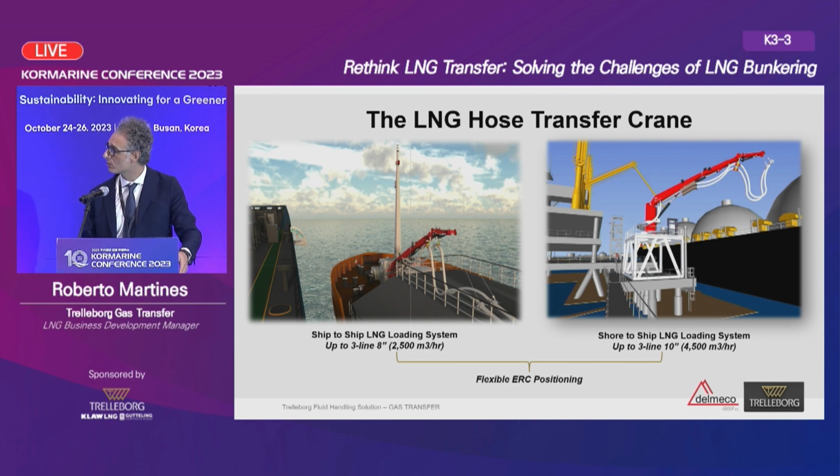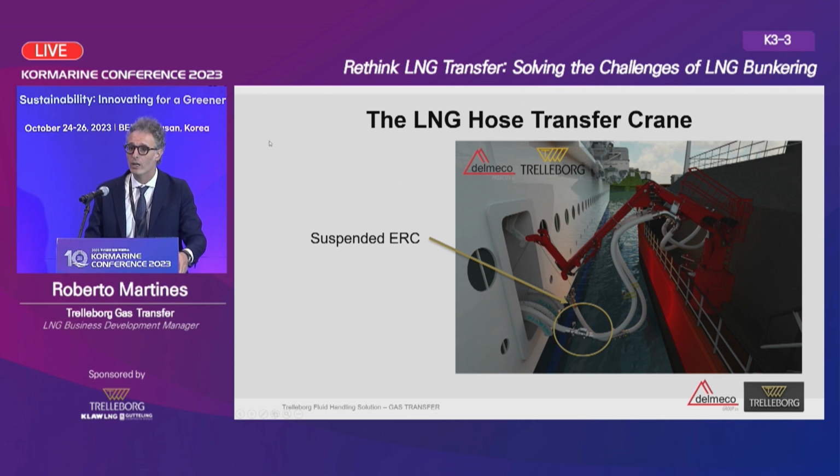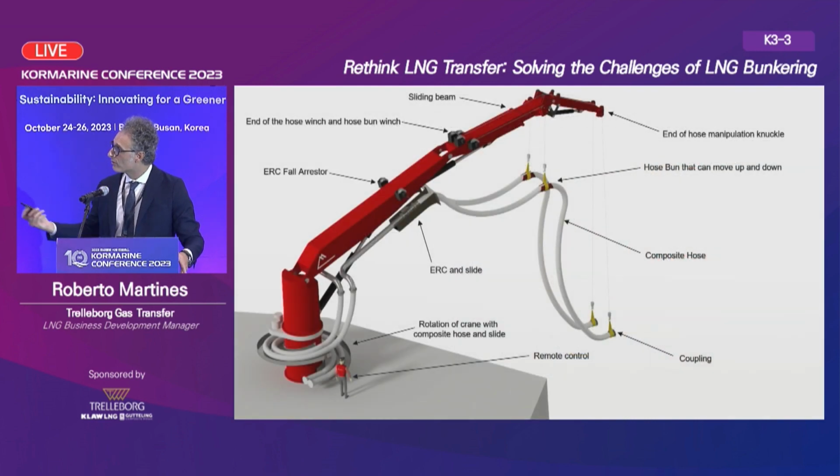So we count on a flexible ERC positioning because we can play with the layout of the transfer system either by positioning the ERC in the conventional position, which is right before the flexible line, or like in this example, we can also position the emergency release coupling in a suspended fashion in order to match the needs and expectations of all the clients involved in bunkering operations. The crane is made of different components.